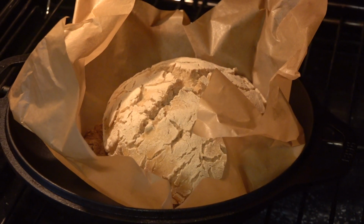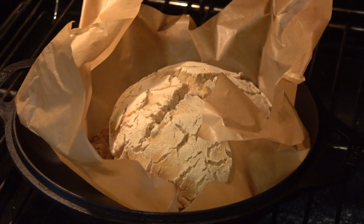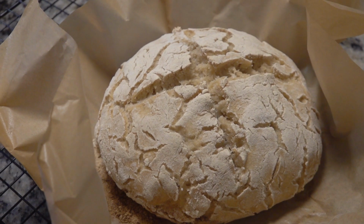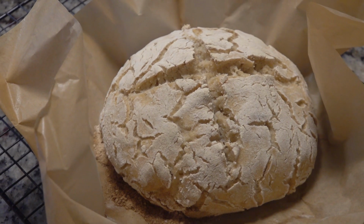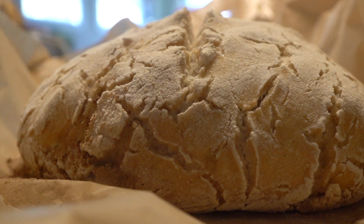So I get asked a lot where I get my recipe ideas from. I've mentioned this a few times, but a lot of them just come from Pinterest. I found this super basic gluten-free crusty bread recipe on Pinterest. I will link it down below.